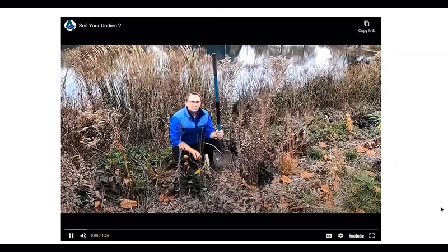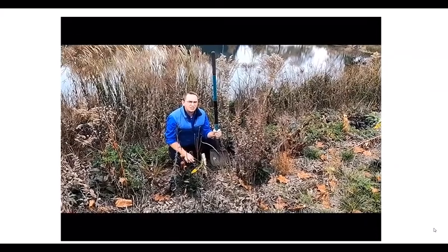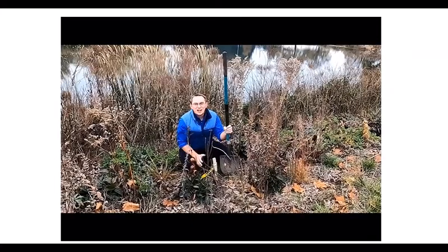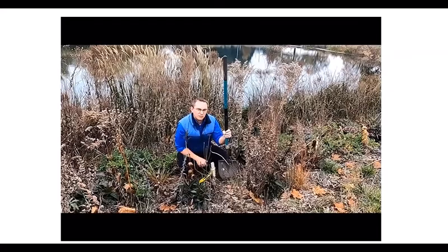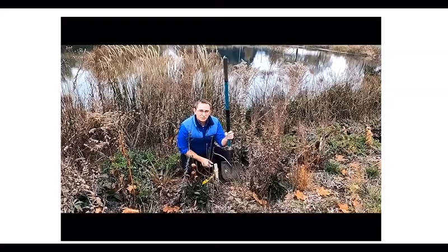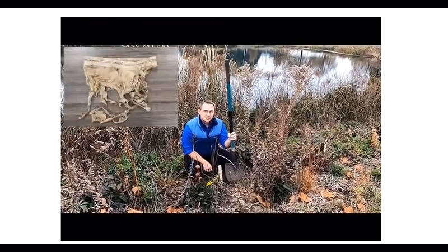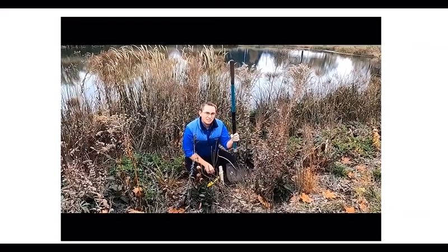Hey, it's Chris with Illinois Agriculture in the Classroom. I'm back out here in the pollinator garden to check on our experiment of soiling our undies. At the end of July, we planted 5 pairs of regular old cotton underwear in the soil here to see how fast they would decompose. At the beginning of October, we unearthed a pair. They looked like this. So here we are in the second week of November, and we're going to dig up another pair and see how much further it has decomposed.